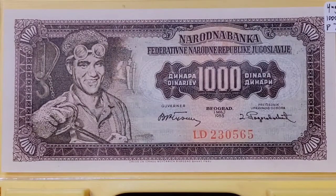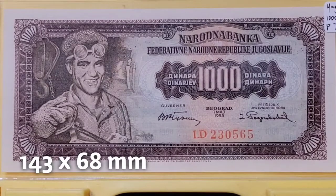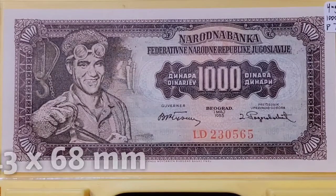It is a predominantly brown note, but you can also see some blues and some oranges. It was introduced on April 25th, 1957, although it was dated 1955. And this note is paper and was withdrawn on January 1st of 1969. It was redenominated and kept the same design. It measures 143 by 68 millimeters. There is no security thread or watermark on this banknote.